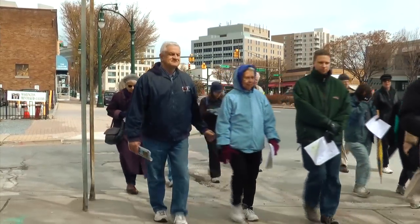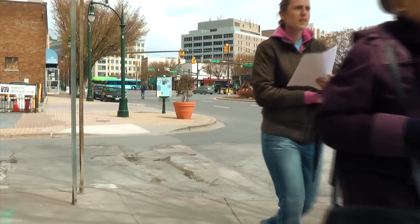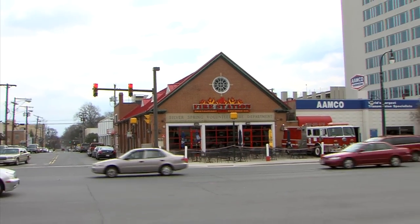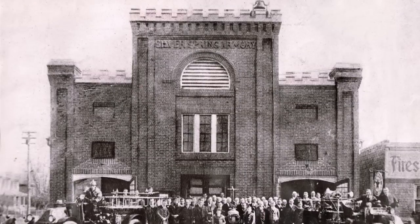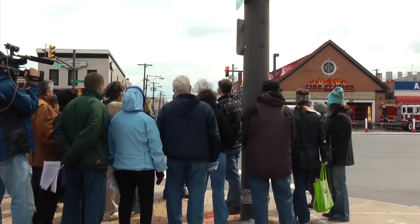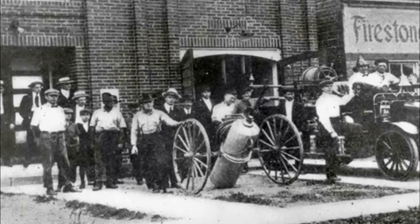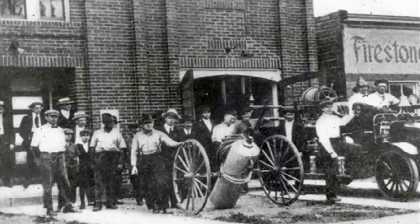I just want to point out, without a doubt, one of our greatest historic preservation success stories. Fire Station number 1. This building was originally the Silver Spring Armory. This was constructed in 1914. Within a few years, it was also being used by the Silver Spring Volunteer Fire Department. In 1927, the Maryland National Guard decides to build a new armory, so that frees up the space for the Volunteer Fire Department number 1 to utilize the entire building.